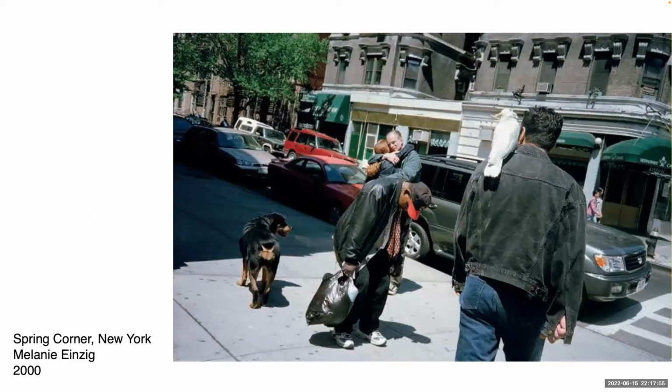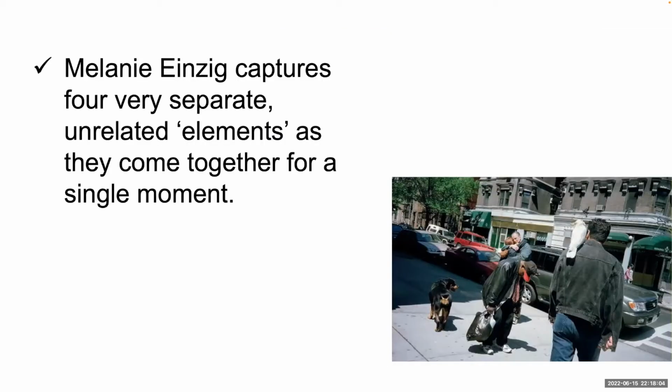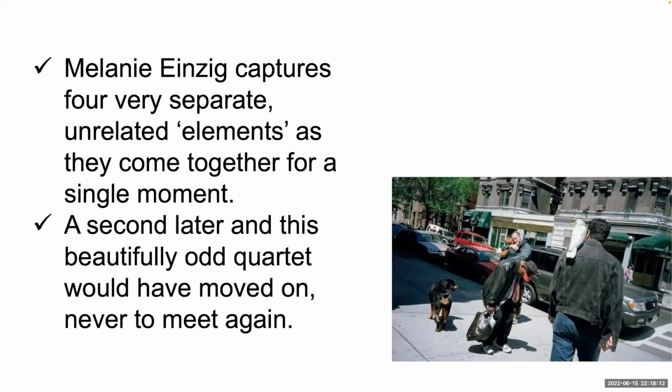Here, we're looking at this photograph, Spring Corner in New York in 2000, about looking and seeing and turning off your brain. Here, she captures four separate, unrelated elements as they come together for a single moment. A second later, these beautiful odd quartets would never be the same. So I see there's even more than a quartet, because quartets are four, right?